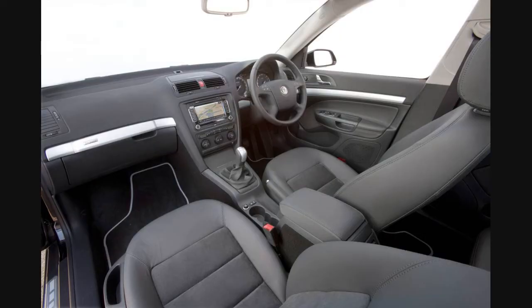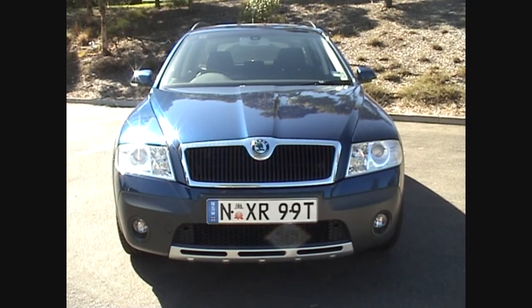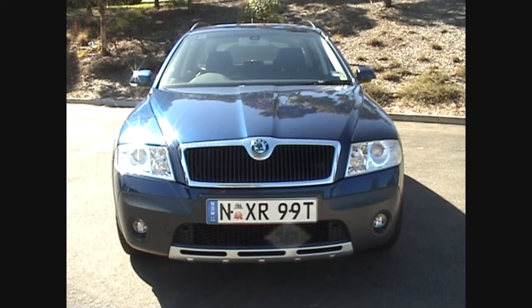A couple of minor points with the Skoda. The seats are quite narrow in the base, or maybe my base is a bit too broad, I don't know, but they're comfortable. The other thing you'll find too is that the body itself is quite narrow, which means that you're sitting quite close to the passenger next to you. But it doesn't mean it's crowded, it just means it's not quite as much room as, say, a Passat does.